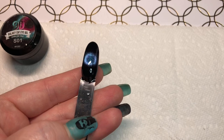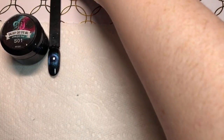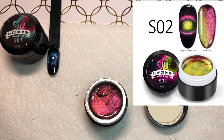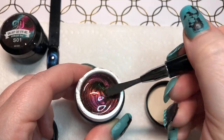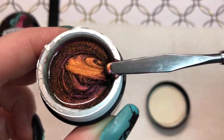Okay, so if the F-bombs offend you, I apologize. Just a heads up, there is one more coming up. So for each polish, you'll see the original ad picture come up, as well as you'll see me mix each color, and then I will stick my spatula in just to see how deep each pot is and approximately how much product we're getting in each pot.